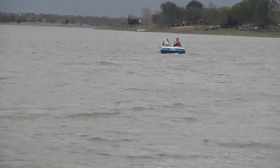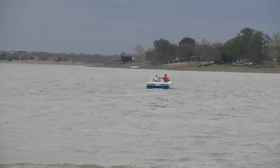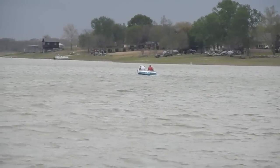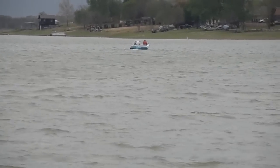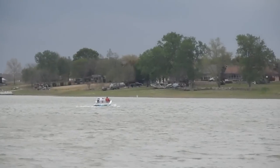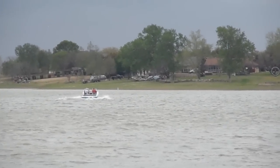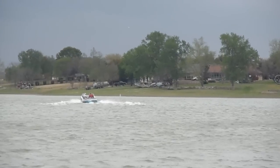My gosh, it is windy out here. I know he's going to tell me it's bad photographer. You can hear it. They're outside of the wake zone. Here they go.